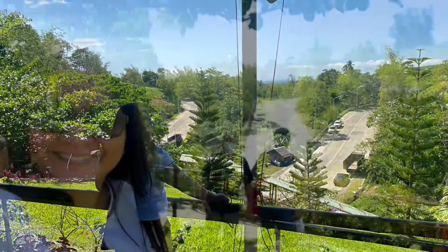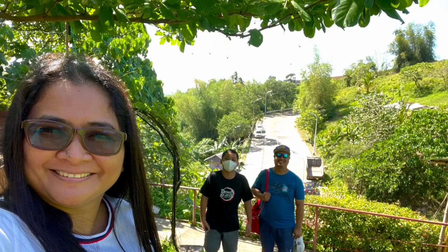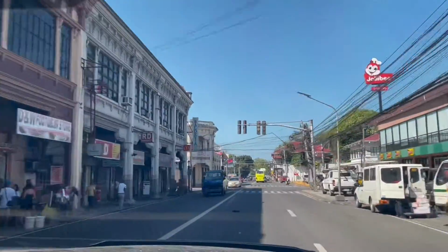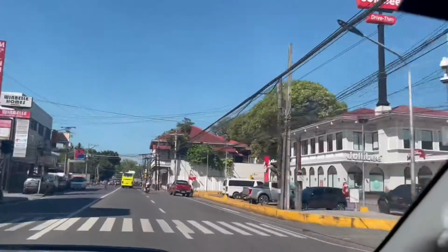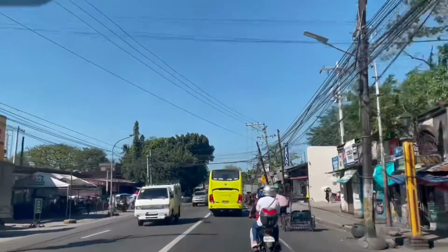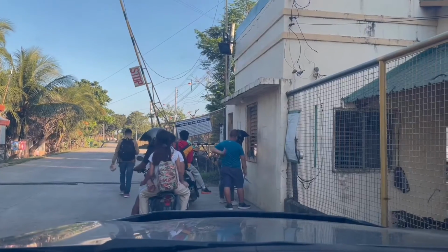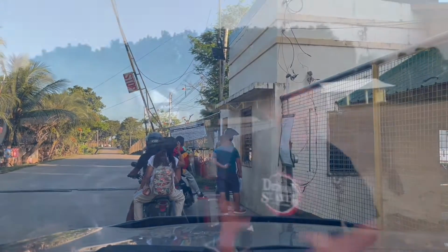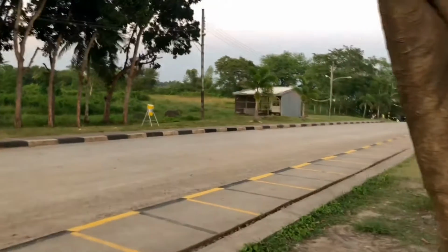Up here, you can see the magnificent view of the road. Continuing our journey, let's go back to Escalante City. Passing by Silay City again. We arrive at the port in Escalante City, so we can go home to Cebu. Hello guys, we are here at Escalante Port, waiting for our boat to go home. We took the scheduled ferry of 7 p.m. to go back to Tabuelan.